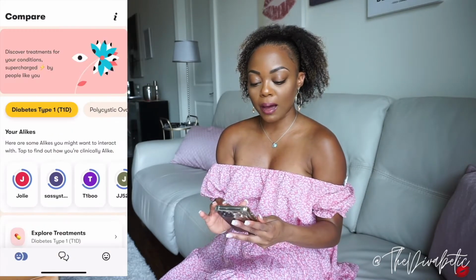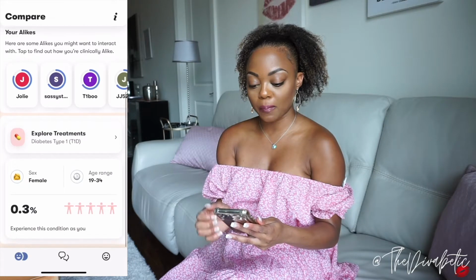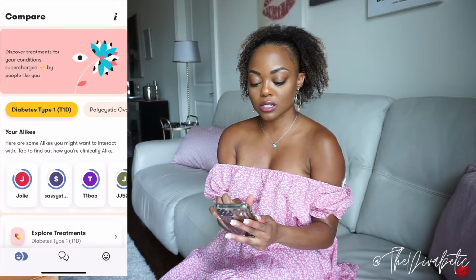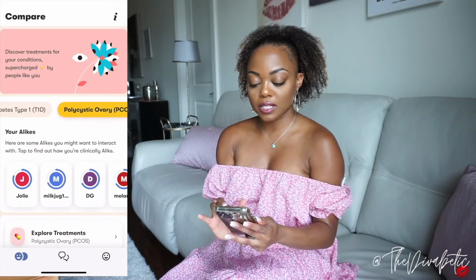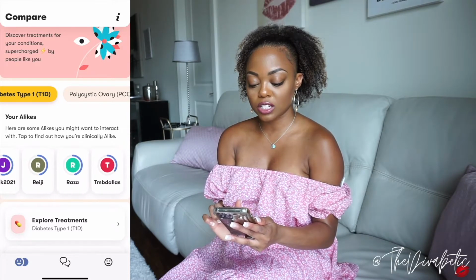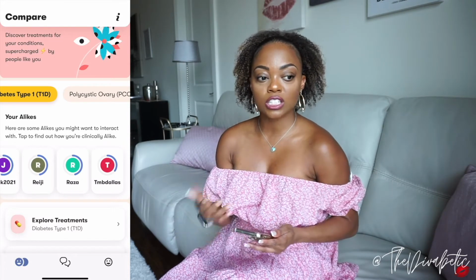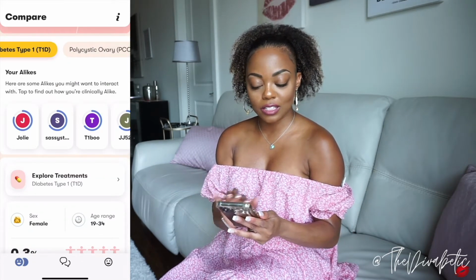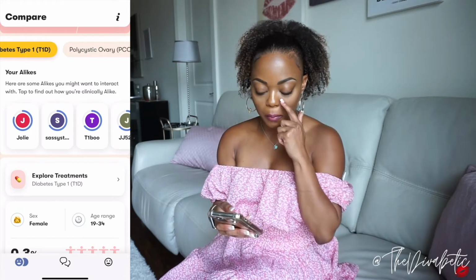So pulling up the Alike app, right now I'm logged in, but you don't stay logged in. It'll log you out after a certain amount of time because there is very personal, private information in here. Whenever you pull up the app, it basically pulls up your compare page. And so right here at the top, you can see it shows my two conditions, diabetes type 1 and PCOS. And so these are the people who also have the same conditions as me, who are in my age range and just have a very similar background. And it doesn't show their full names, obviously, for privacy reasons.